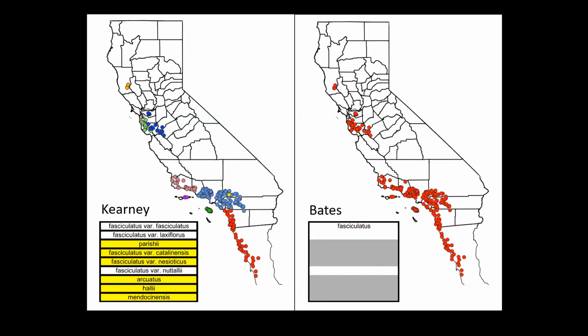On the left, you can see that Kearney recognized the same group as 9 different taxa. 6 of these are listed as rare plants by CNPS. One of these is listed as both state and federally endangered. Here, I've circled in red those populations that are currently protected by some form of listing. Under the Bates treatment, none of those populations will be protected. They are all considered the same.